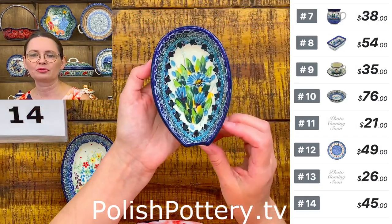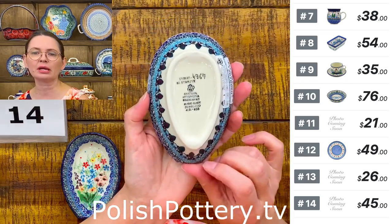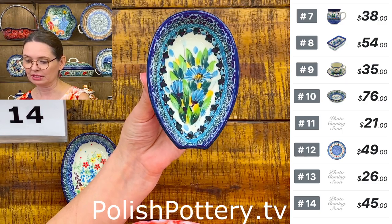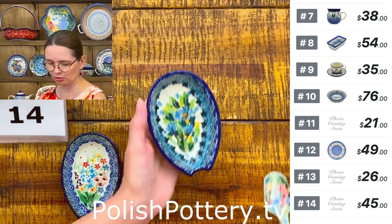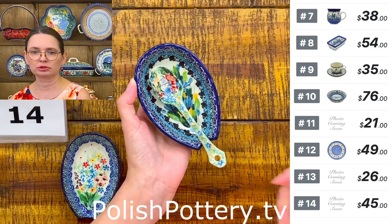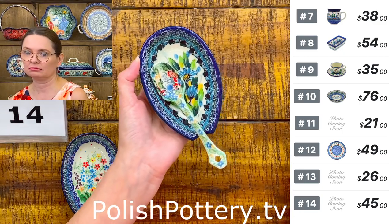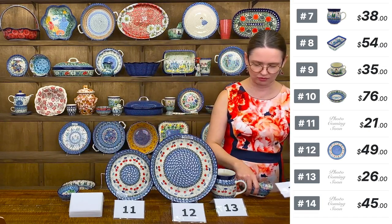So here I have Number 14 is U6 pattern bouquet azul from Ceramica Artystyczna. This is Maria Starzyk, unikat 4967 with beautiful blue daisy. That's blue daisy, yeah? It looks like daisy. So this is number 14, $45, and they are great for spoons. I don't have spoon, but I have sugar spoon. So if you, for example, make your coffee and you mix sugar or whatever you add to your coffee, you can just rest the spoon on the spoon rest, and you are going to keep your kitchen clean, squeaky clean, with the use of spoon rests.